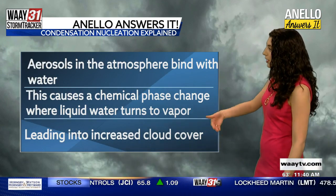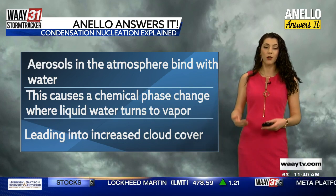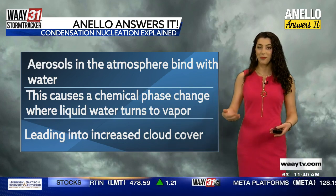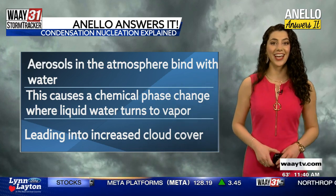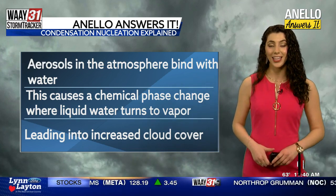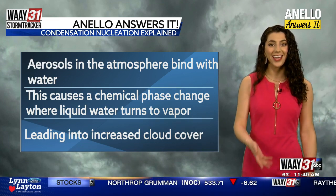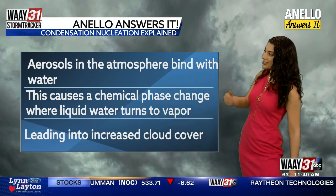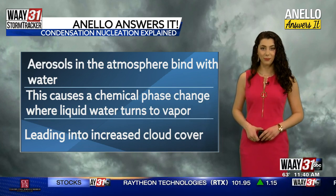So in summation, it's a very fancy term that just describes when cold air meets warm air, how the warm air rises and then our water particles go through a chemical phase change from a liquid to a gas. Now, meteorologists call this condensation nucleation, but you might know it as increased cloud cover. And that's how you can know that a cold front and some stormy weather is coming next time you see more condensation nuclei and their chemical phase change process happening in the atmosphere above you.